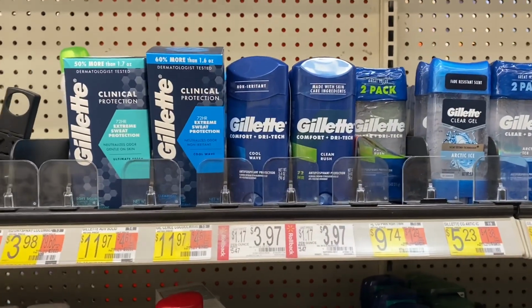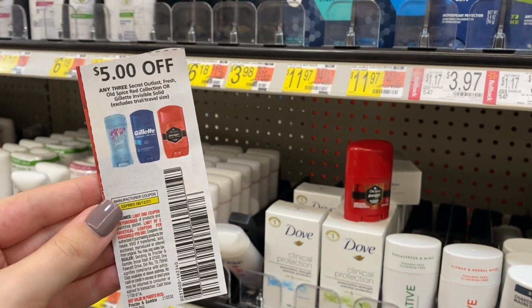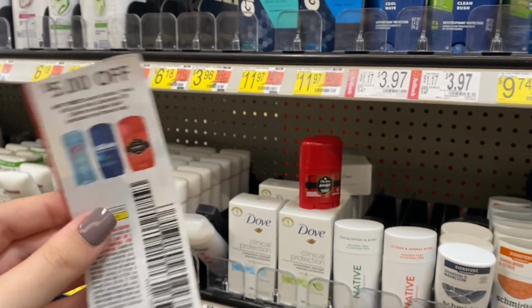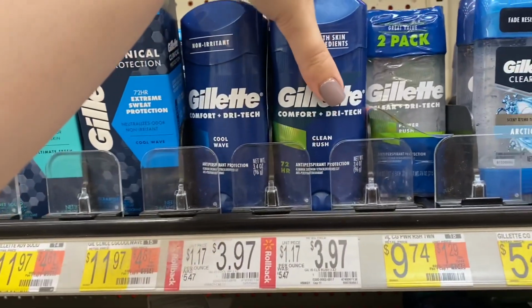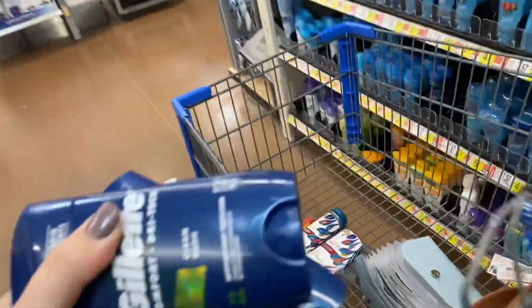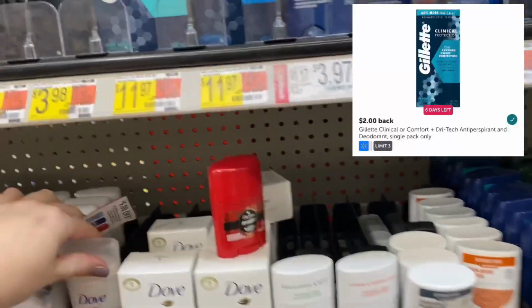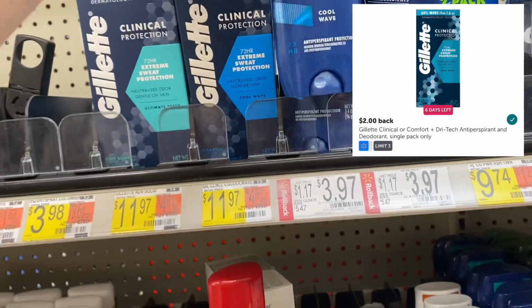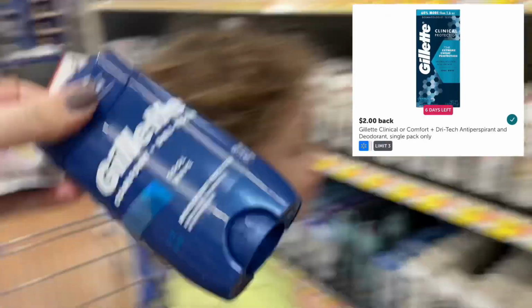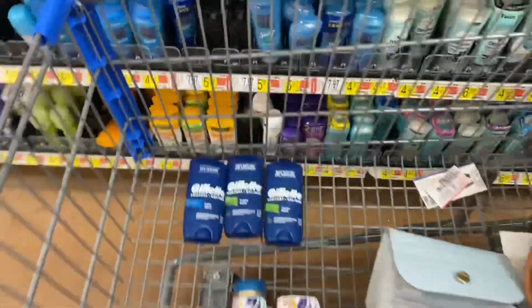Alright, so I'm going to do this deal again on the Gillette deodorants. We're going to grab 3 of these priced at $3.97 each. That's going to total us $11.91. We're going to use this $5 off 3 coupon from the June P&G insert. This one is expiring on Saturday, so you only have like a day left to do this deal. So after the coupon, we're going to pay $6.91. Then we're going to submit to Ibotta for $2 back on each one, up to 3. So $6 back on Ibotta, making it 91 cents for all 3 or 30 cents each.